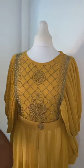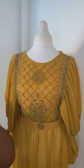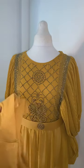And this is the trouser. Give it to him. Sorry. You can't have one, Baba. This is the trouser.